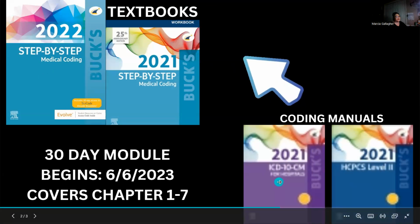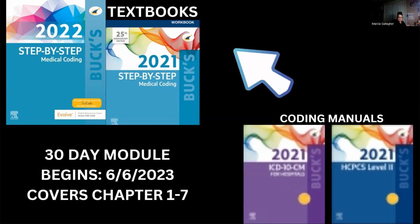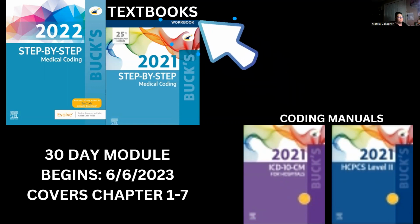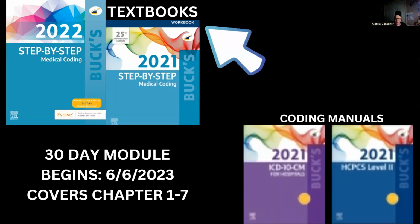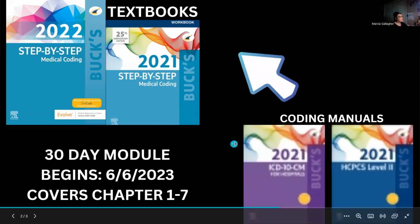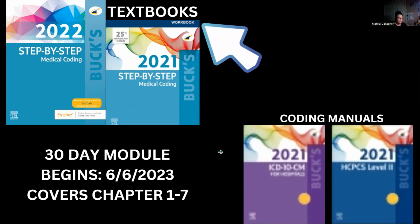You're going to need your ICD-10 manual, which is your purple manual, and a HCPCS level 2, which is blue. And this is what those look like, even though the year may be different. New students, if you have not received your coding manuals, I need for you to reach out to me and let me know. This is a 30-day module, and it begins on June the 6th. And we're going to be covering chapters 1 through 7.